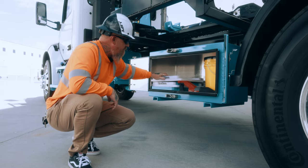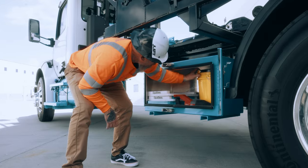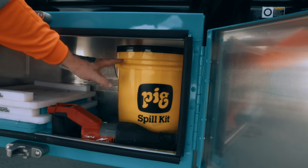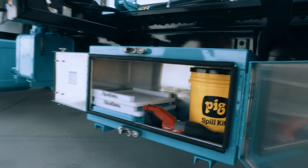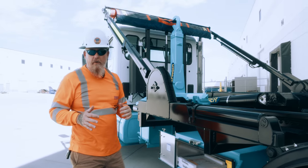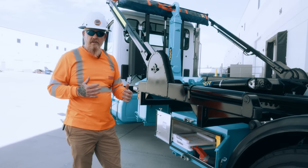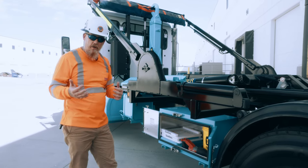The other thing I have in here is my spill kit bucket. I've been posting about this a lot lately. This is made by Pig, and it's my spill kit. So I keep my spill kit bucket in here. This is for hydraulic fluid, for any spills or anything like that. We had another roll-off company in Southern California send me pictures, kind of bringing awareness. Hey, this is something that doesn't get talked about enough. And he sent me some pictures, so I started talking about it a little bit more.